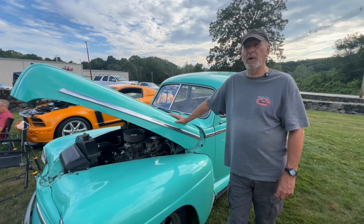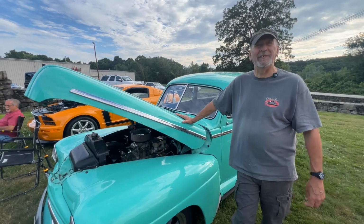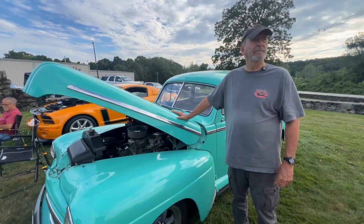I even get people saying, "What color is that?" I have no idea. The guy before me picked it. It's a popular period correct color, so that's all that matters.